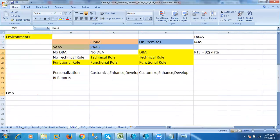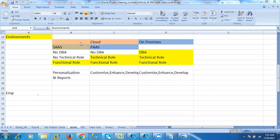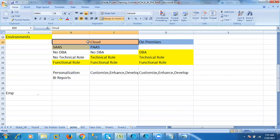what are the different environments we have here? Whenever the client says, I want to have Fusion Applications software, there are two options for the client. One, they can go for a cloud environment. Two, they can go for on-premises. In cloud also, again, there are two options for the client. What are the two options? One is the SaaS model, another one is the PaaS model.